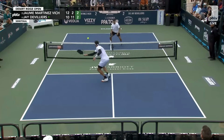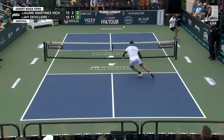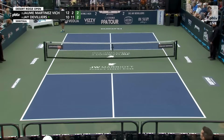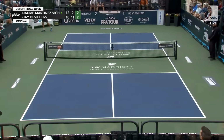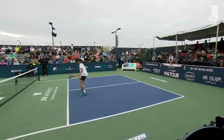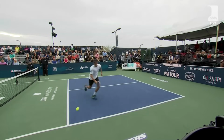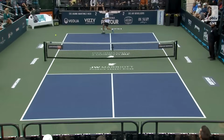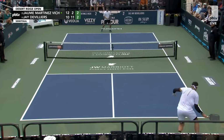Wow, nice hands. Twice. Oh, no, he did not. Jaume Martinez Vich. What a point. He has his back to his opponent in one of the sharpest, most beautiful angles of the match. Look at this. 2-2. I mean, that's remarkable.